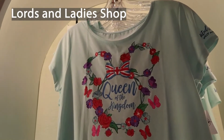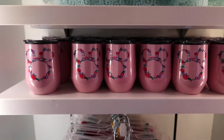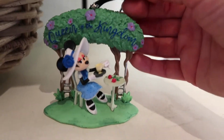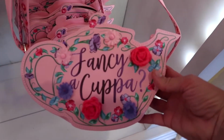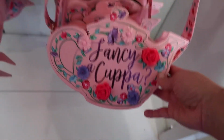Just popped into a store. Queen of the Kingdom. They have a shirt with mugs and a matching skirt. Pretty. It's kind of stiff material. Oh, this is cute. It's like a little ornament. And this is super cute. Fancy a cup. Little purse, like a teabag, a teacup.